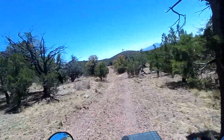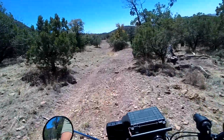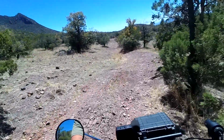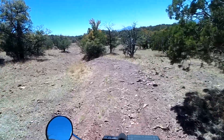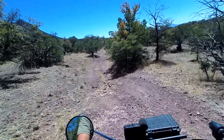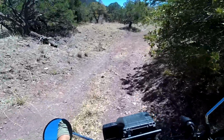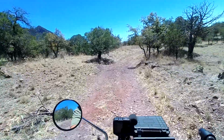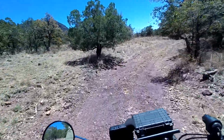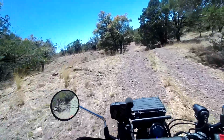Before I came from Missouri Ozarks to here, I thought Arizona, my gosh, there ain't nothing out there but desert and cactuses. And was I wrong. This is a beautiful place. And the riding here is so much better than Missouri Ozarks and Arkansas and in there, because there's so much more. There's way more trails, a lot more to explore. You have the mountains.